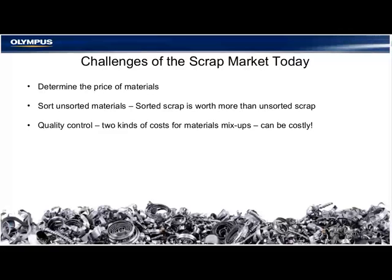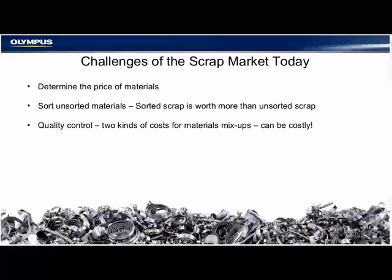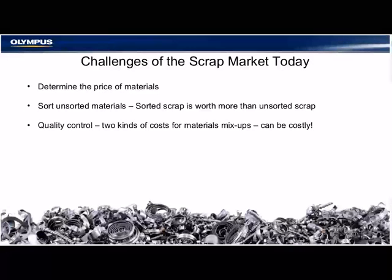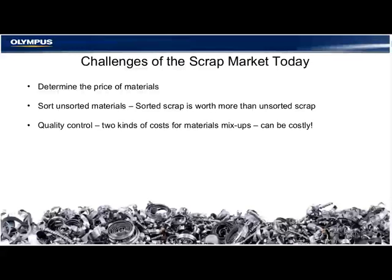Another challenge is quality control, and there are two kinds of costs for material mix-ups. Both can be quite costly. One is shipping costs. If a load is rejected, it can be very expensive for the material, trucking, returning, and unloading, and also damaging your reputation. There are also process costs. Out-of-spec alloys can be costly, and process errors can be enormously expensive.